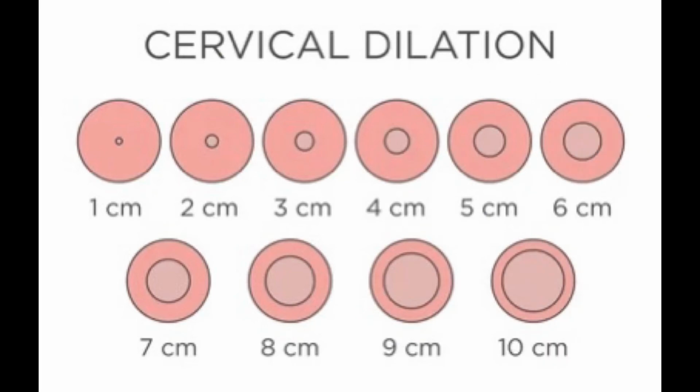When your cervix is fully dilated, the opening will measure 10 centimeters or about 3.9 inches. That's the same diameter as a large bagel or cantaloupe cut in half. It's large enough for the baby's head to pass through.